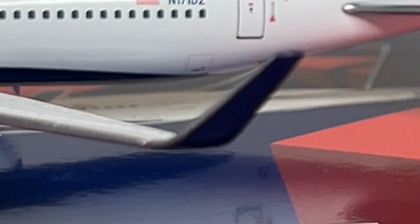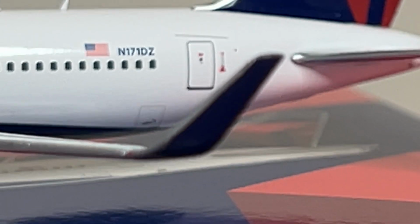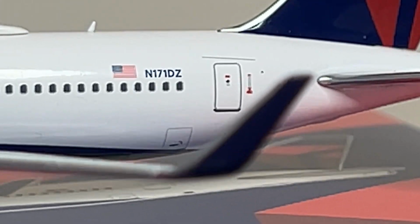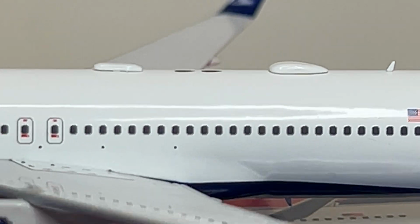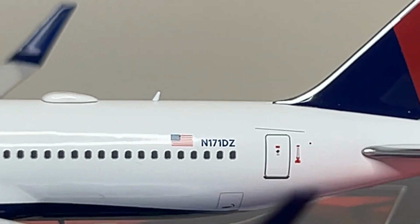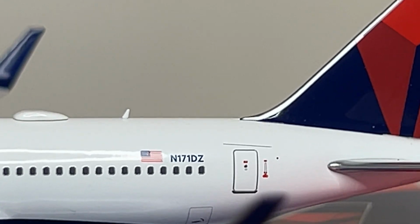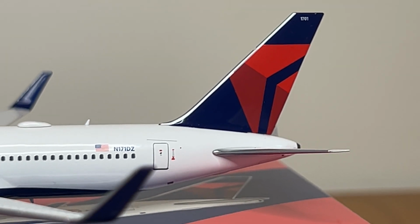And then you have your nav light there, and you have the winglet looking beautiful there. The winglet is the perfect size as well. And then you have another winglet there. And I can show you guys some more details of the model. Then you have two SATCOM boxes, which is accurate to the real-life aircraft. More passenger windows. Another antenna. United States flag. The registration was N171DZ. L2 door, and the beautiful Delta Airlines tail.